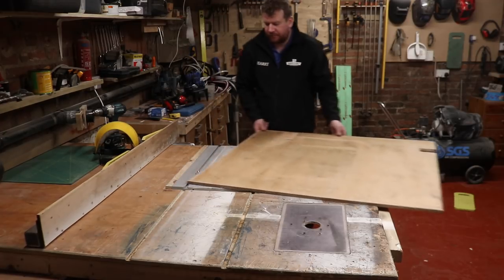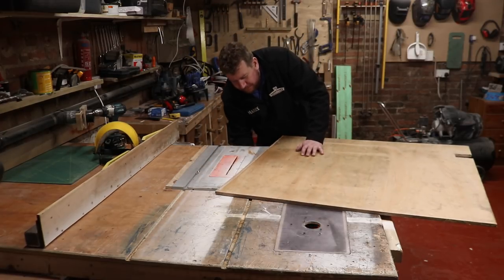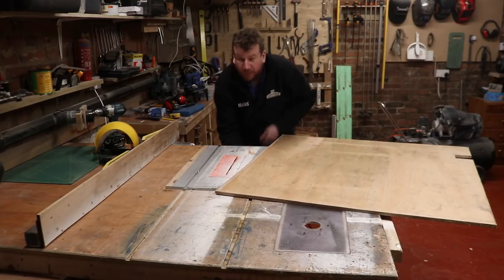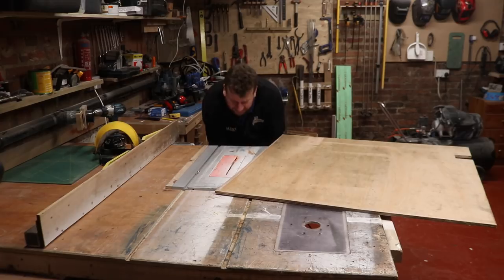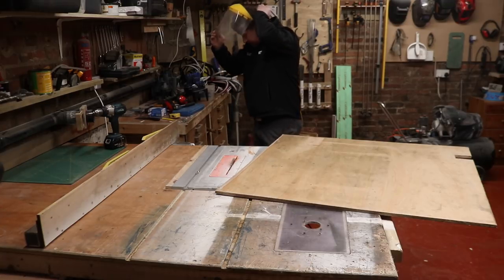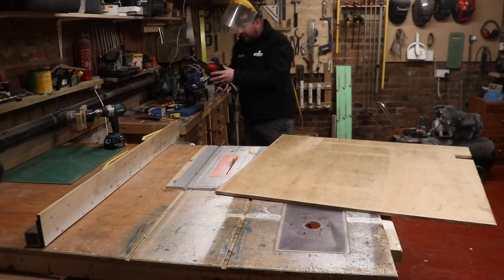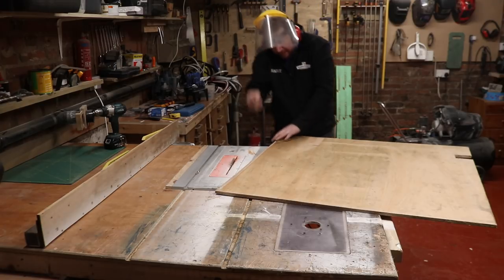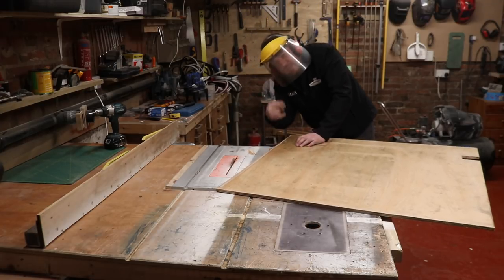There we go. Let's wind the blade up. Come on, you bugger. It's harder to wind up than it is to wind down. Don't ask me why. There we go. Bit of eye protection, ear protection, and turn down the volume.